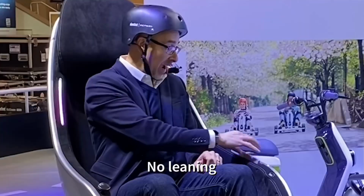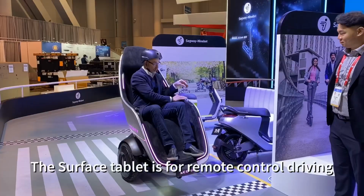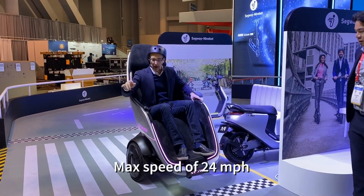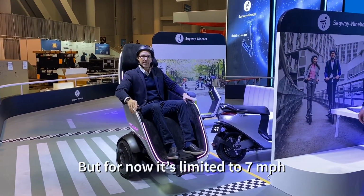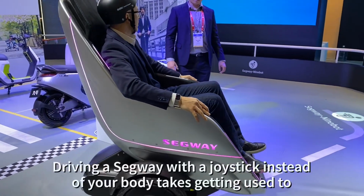I've also got right in here a tablet, which is for remote control, which is also kind of cool. We can go up to 24 miles per hour in the future. Right now, 7 miles per hour. Wish me luck, I should be fine. Now I'm doing a gentle push here. This is fun.